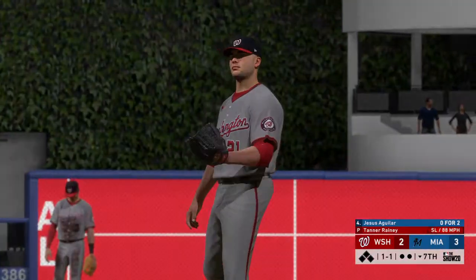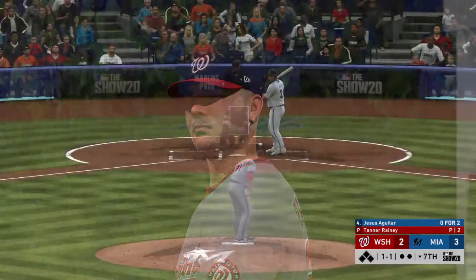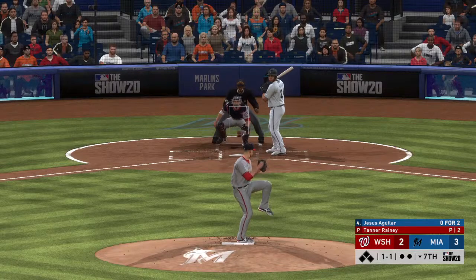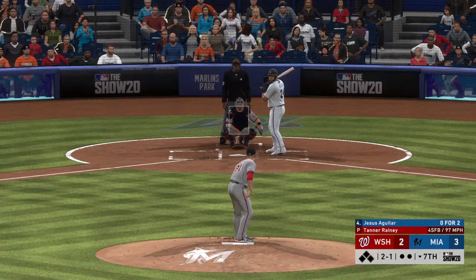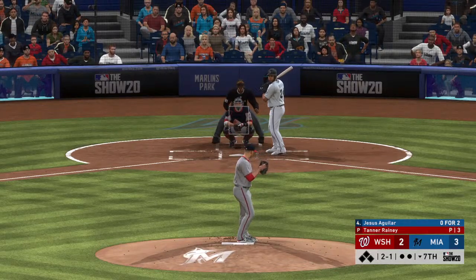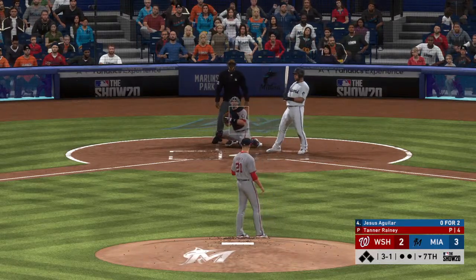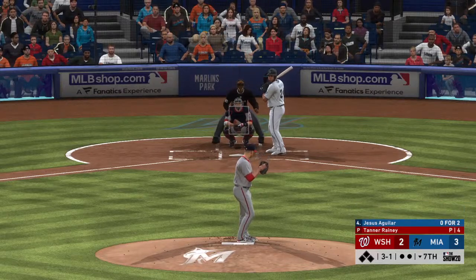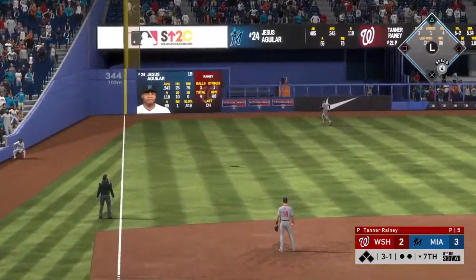One and one now the count to the Marlins first baseman. Nope. And the pitch misses low and away for ball 2. And he lays off again, ball 3. Every base runner in a close game like this really matters, so you can't afford to be giving out free passes this late. There's a swing, and he sends a ball high in the air into left field.